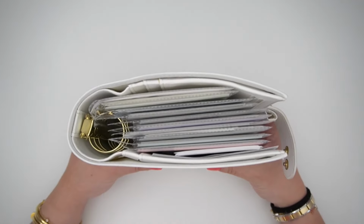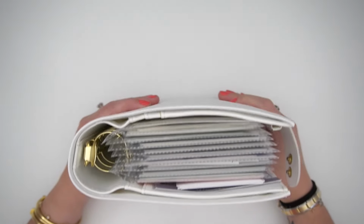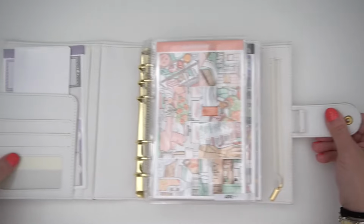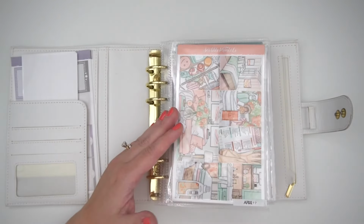Again, it's a thick one. I just have a lot. There's no other way of putting it. It's just kind of a wild and crazy month. And I'm very excited for all these spreads. I think they're going to be all bangers, of course.